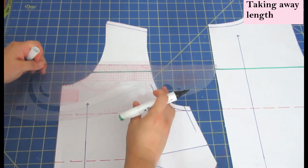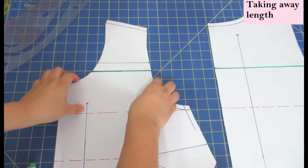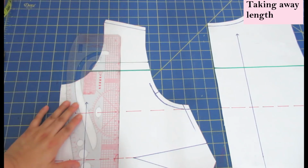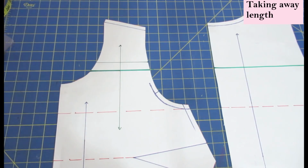So I'm going to draw a line above this one that is 1 inch from there. The faint line is the line I just drew, and then I'm going to overlap. Now this is where I want to have another grain line mark that actually involves this section. So I'm going to draw another one parallel to the one that's already on the pattern. So I have 2 grain line marks right there.